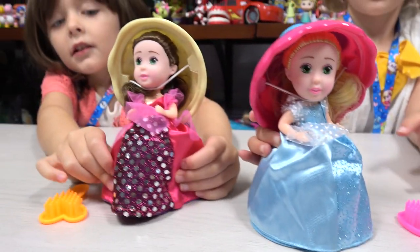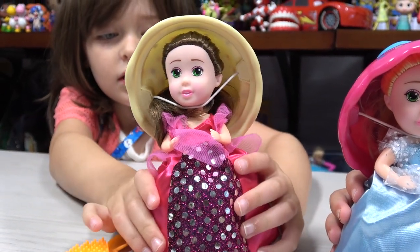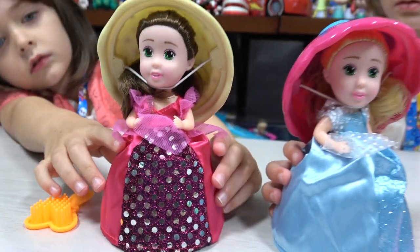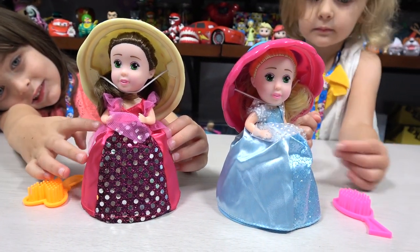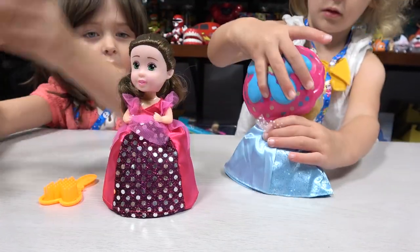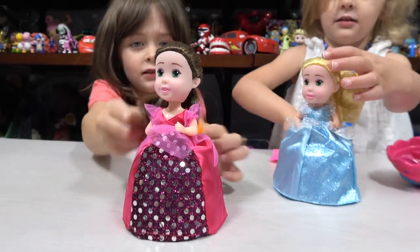Cinderella kind of does. What do you think that one looks like? I don't know. Well, she kind of looks like Belle, but not with the yellow dress. But still, they're so pretty, aren't they? You going to brush their hair? Yeah, let's take their hats off. Okay, take their hats off. Uh-oh. All right, go ahead and brush their hair.